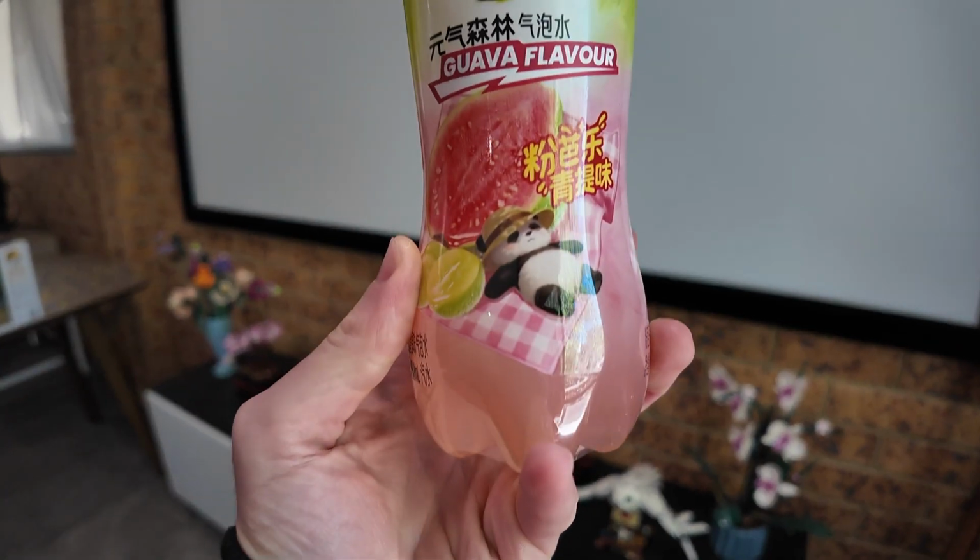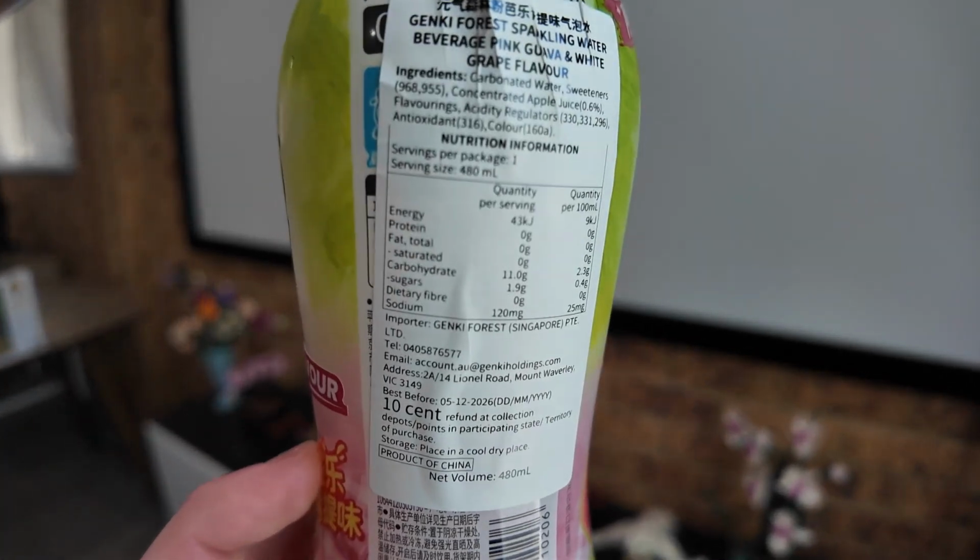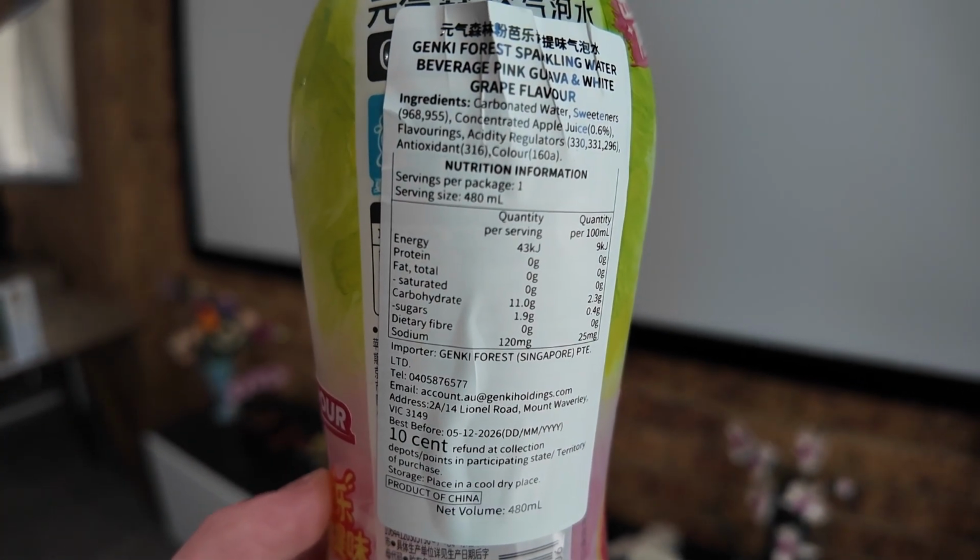I got one of these as well, guava flavor, because I've never seen that one before. 0 sugar, so good if you're watching your diet. Give it a go. That one was really good actually. It's got like a floral flavor mixed with the guava. It's got a bit of, as I said, a floral aftertaste. Definitely unique, very refreshing. That one is a buy. I would say that one's a buy.